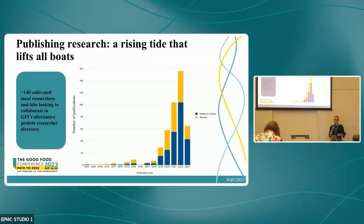And so one thing that we're seeing as people are tackling this really challenging question of how do we cultivate meat at scale is the emergence of a vibrant and collaborative research ecosystem. This graph is just showing the number of publications about cultivated meat per year. This 2023 bar is already out of date, which we're very excited about. So every publication in this graph is really a tiny, tiny piece of the puzzle of how do we cultivate meat. And the folks you're going to hear from today are the people making that happen.